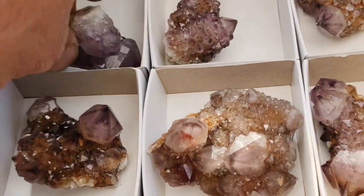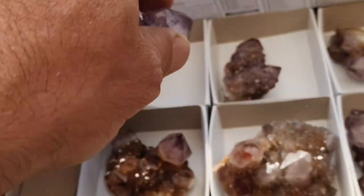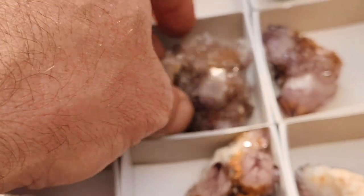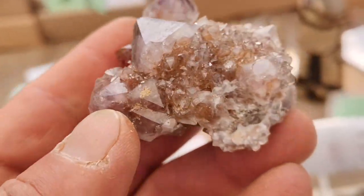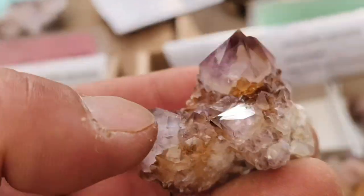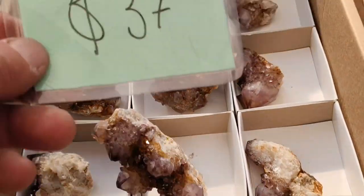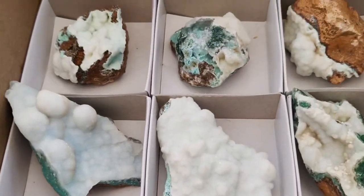On to some dark purple book and hope this time. There's 12 of these little fellas, and I'll tell you what, if it's hard to get big ones, it's even harder to find the dark purple spirit amethyst. These are all rated as A grade. Nice little splash of iron in the middle there. 700 grams is what these weigh. $37 is what they cost. That's flat 280.